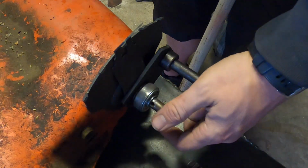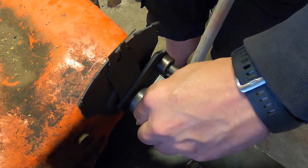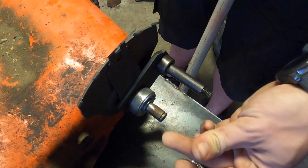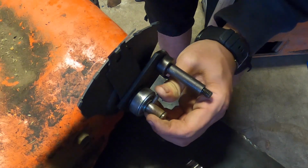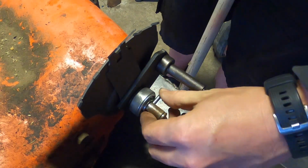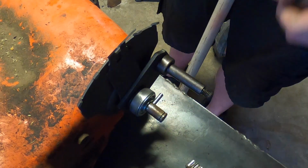This, in fact, let's just turn it. Oh, there. There's a little hole for this pin. This locks into the gear. At least that's how it's supposed to work.